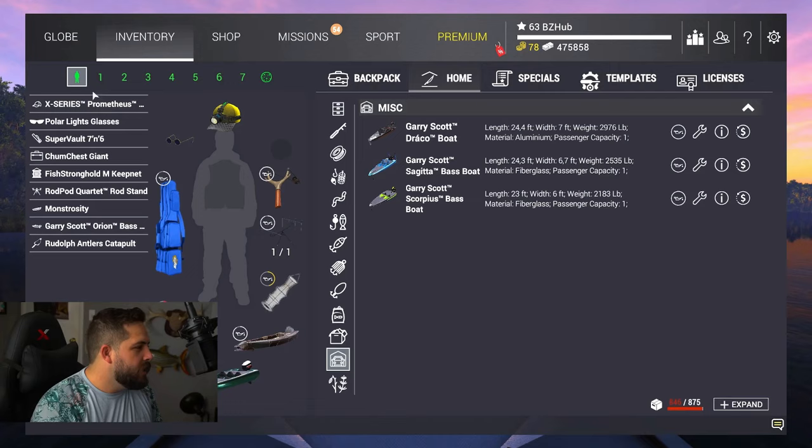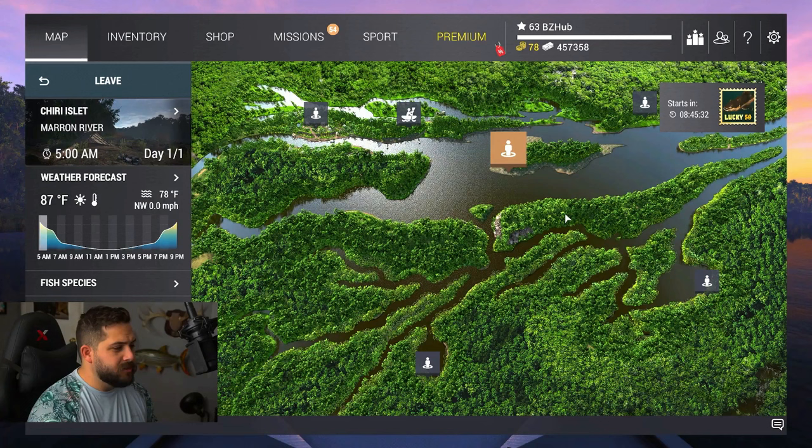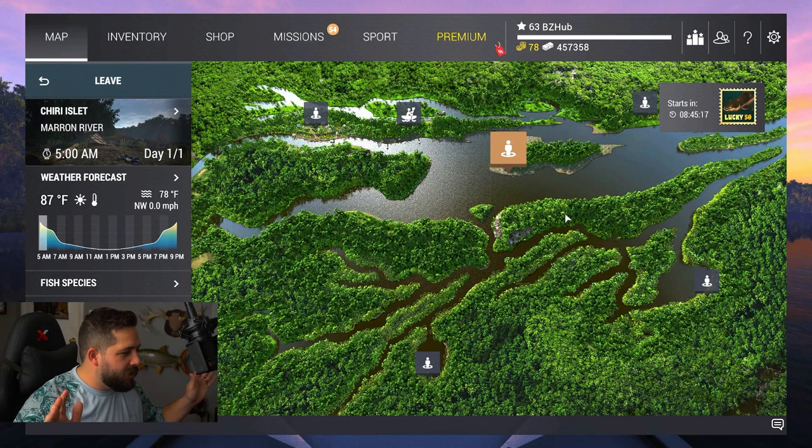So with all that out of the way, let's go ahead and get into Marron River and check out the locations. All right, so here we are, Marron River, first time anyway. I don't ever look at guides or anyone. I always like to show up first time. Sometimes we'll join a multiplayer server just to see where other people are fishing, but I don't look up anything on YouTube.